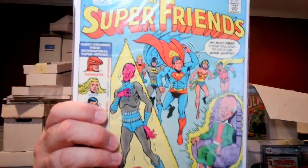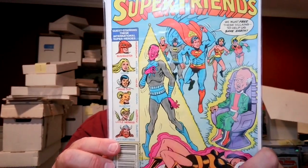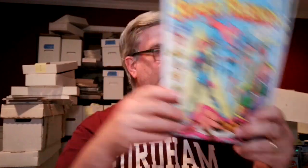Jack-O-Lantern is a backup on these books. You have the Global Guardians with some Green Lantern villains like Sinestro and Hector Hammond. You also have Queen Bee, I think that is. And then you have the international superheroes, including Little Mermaid from Denmark and Rising Sun from Japan.